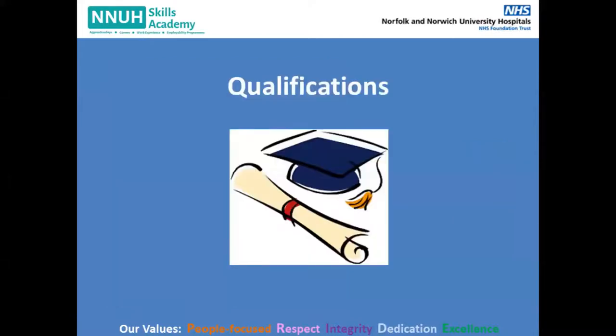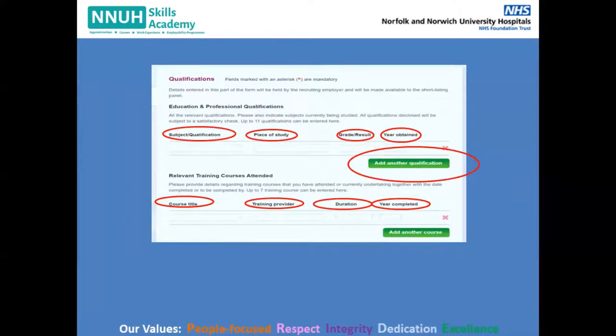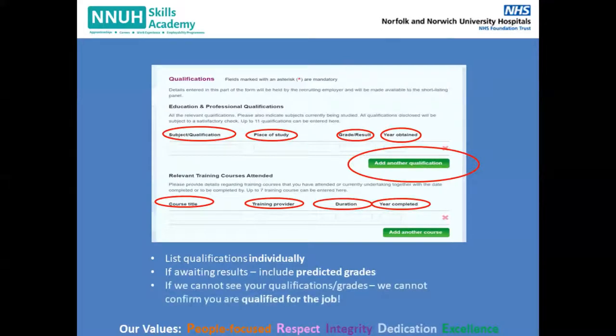So let's talk about qualifications. On the top, you will see education and professional qualifications. So this is going to be your GCSEs, your college qualifications, uni qualifications. And then the second section down, you've got relevant training courses attended. So this is things like lifeguarding, first aid, ECDL. So we want to list all of our qualifications individually. If you're awaiting results, include your predicted grades. This is vitally important because if we cannot see your qualifications, we cannot confirm that you're qualified for the job, and therefore we wouldn't be able to take you through to the next stage.